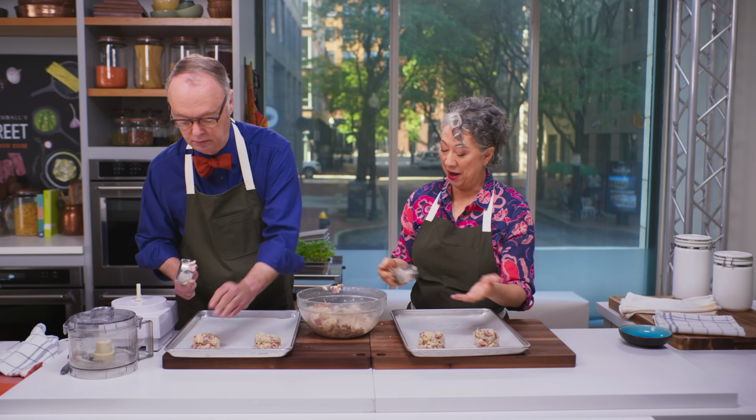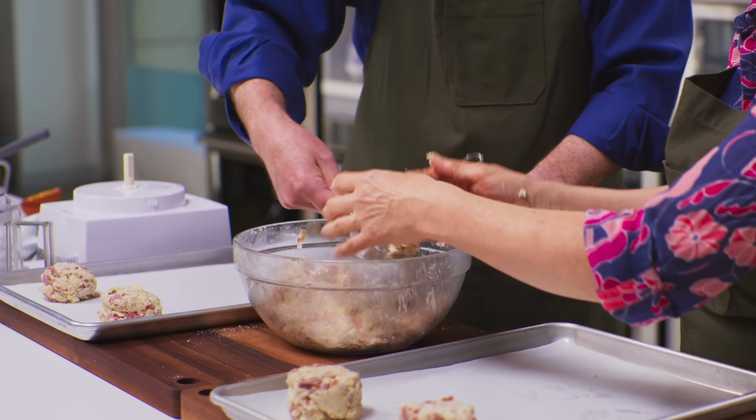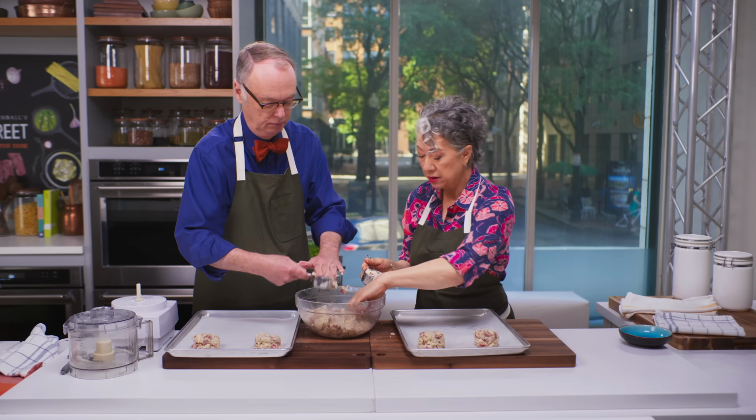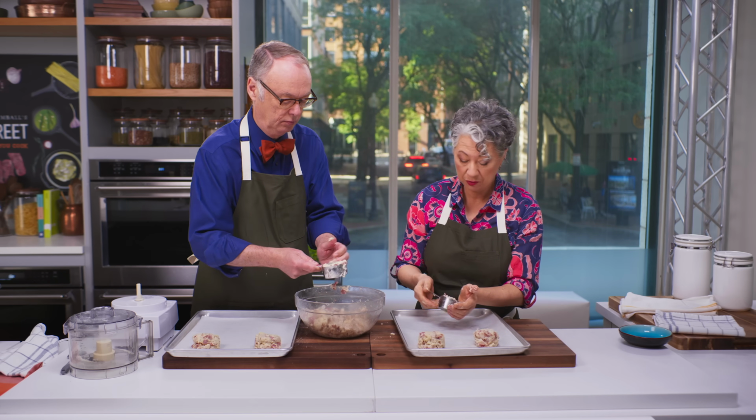You can imagine why, right? They keep really well. But what also is good about them, they freeze like a dream. I put about half of these in the freezer, and you take them out, let them come to room temperature, and if you want, you can toast them in the oven a little bit and crisp them up again.